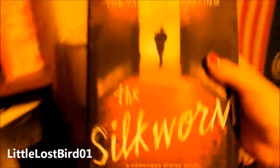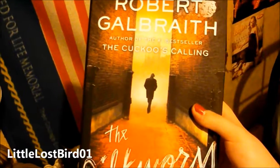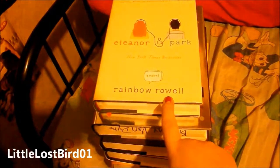Then we have Silkworm, which I believe is the second novel by Robert Galbraith. Is this a sequel to The Cuckoo's Calling? I don't really know. I feel like it is. The Girl Who Kicked the Hornet's Nest. Then we have Eleanor and Park by Rainbow Rowell. Rowell? I don't know how to pronounce her last name.